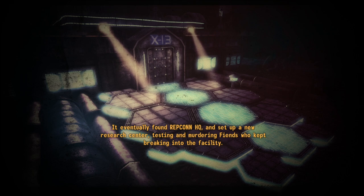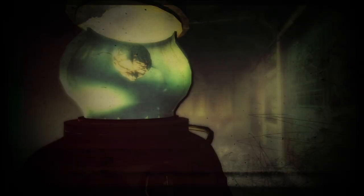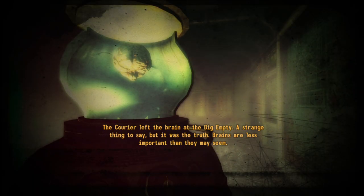So the infiltration program sent out robo-brains into the wastes, looking for its wayward technology. It eventually found Repcon HQ and set up a new research center, testing and murdering fiends who kept breaking into the facility. The courier left the brain at the big empty. A strange thing to say, but it was the truth. Brains are less important than they may seem.